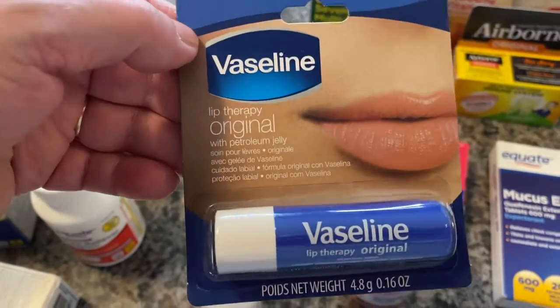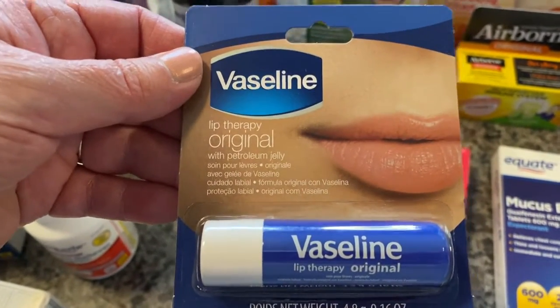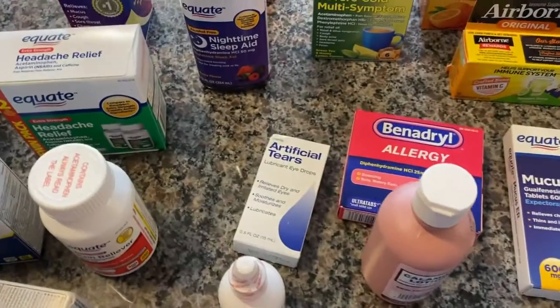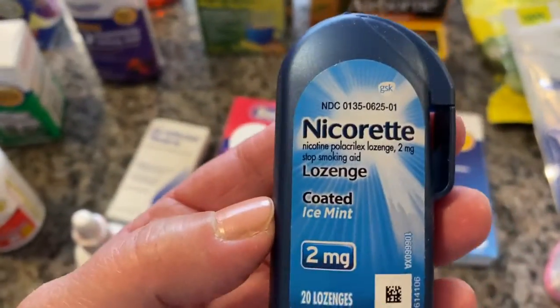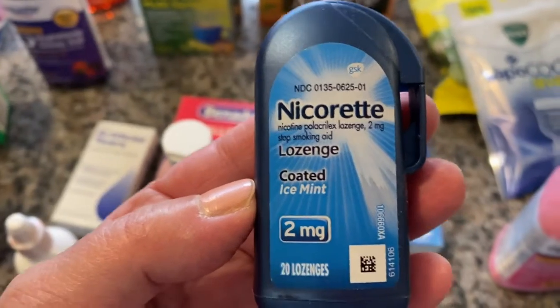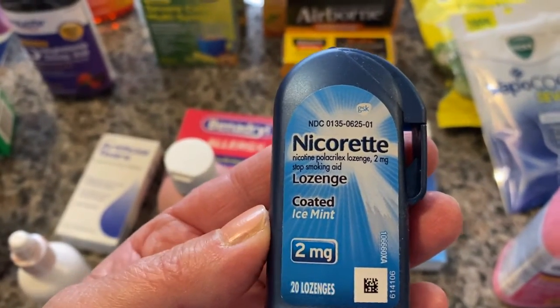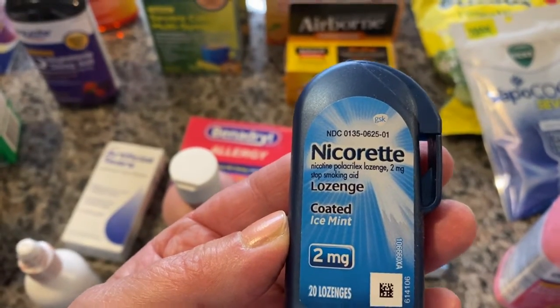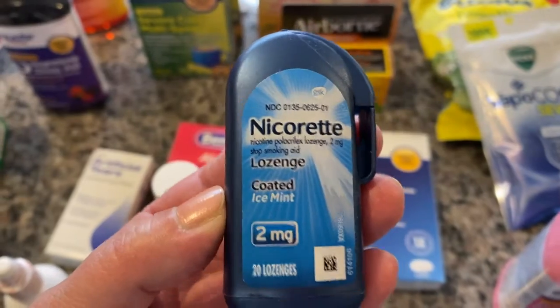I keep this, I have several of these because it's cold in Minnesota and you get chapped lips. Okay, and if any of you are smokers, seriously get some of this. Even if you don't plan to stop smoking, should you find yourself in a situation where you can't smoke or you've run out of cigarettes and you can't go buy more, this stuff will help you.